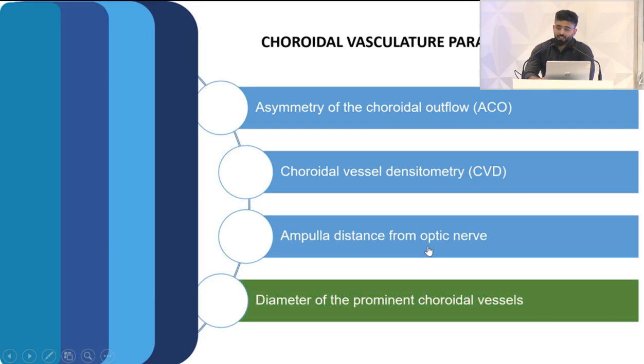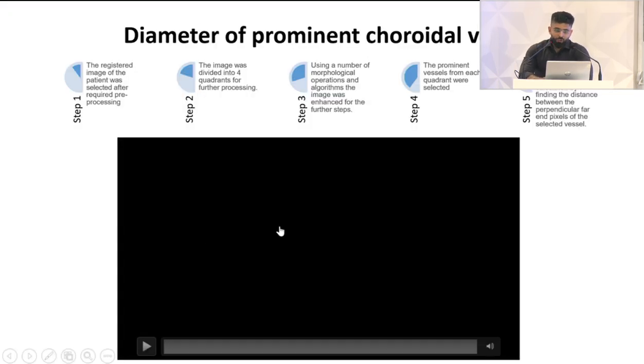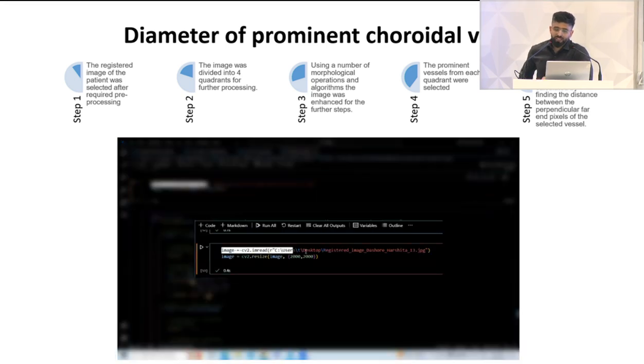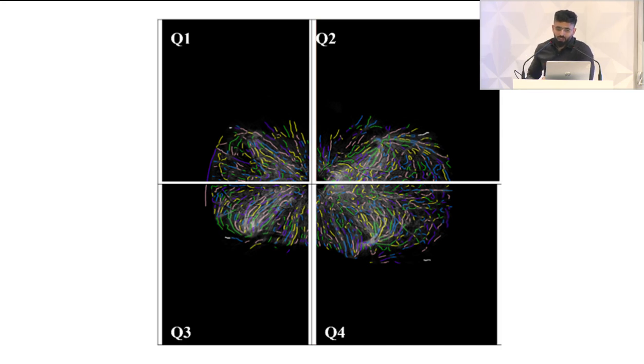And lastly is the diameter of the prominent choroidal vessels. For this, again, the image is uploaded. This is one of the parameters which has never been studied before. We actually try to look at the diameter of the prominent choroidal vessels in each of the quadrants. So something like this will come up. The algorithm will automatically mark all the prominent choroidal vessels and give us the mean value of the diameter of the prominent choroidal vessel in each quadrant.